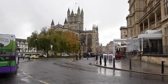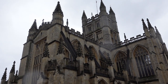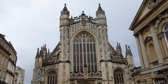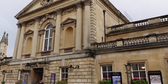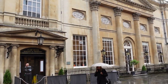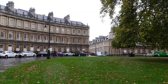Behind that. So let's go. It's the other side of the abbey. Very nice door. And here are the Roman baths. Pump room. It's a restaurant. Very nice. Okay, we've made it.